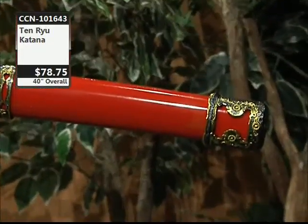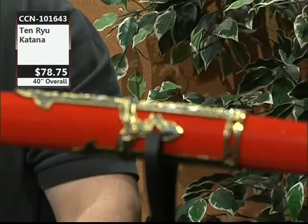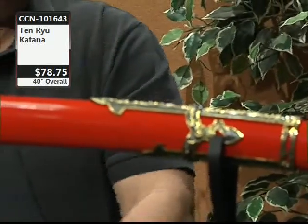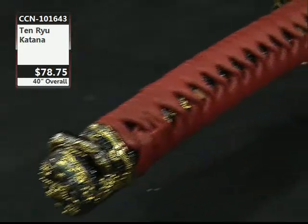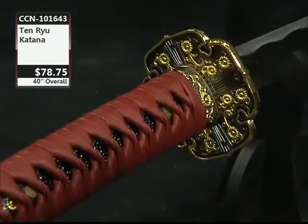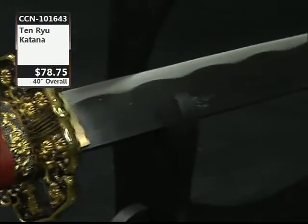I probably have had 2 or 3 Tai Chis this whole year. I've never sold one of these, especially with that handle wrap on there. But folks, it's $200 retail, $78.75. Yes, in 9 beautiful colors, and it'll be sold out. And we've had such a busy weekend.